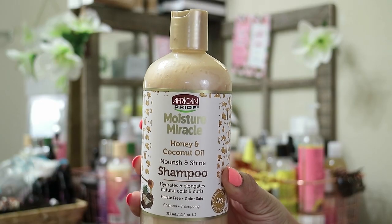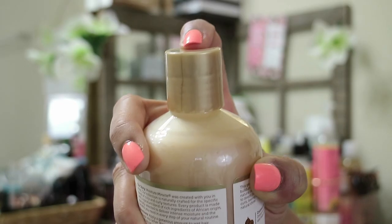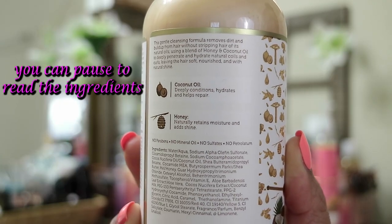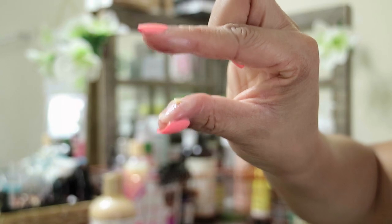Now, the first product in their collection is the Honey and Coconut Oil Shampoo. This product is designed to nourish and shine, hydrate, and elongate natural curls and coils. It's sulfate-free and it's color-safe. The coconut oil deeply conditions and hydrates and helps repair. The honey naturally retains moisture and adds shine.